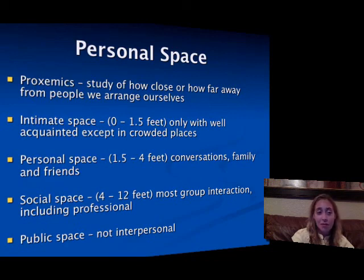Proxemics is one of those things. That is the study of how close or how far away from people we arrange ourselves. That's probably not a word you've heard, but you've probably heard of proximity. So if something is in your proximity, it's somewhat close to you. So proxemics is the study of how close or how far away from people we arrange ourselves. So it's basically our personal space, if you will.